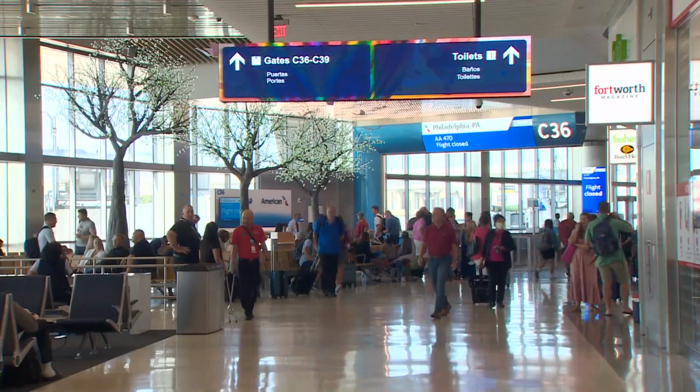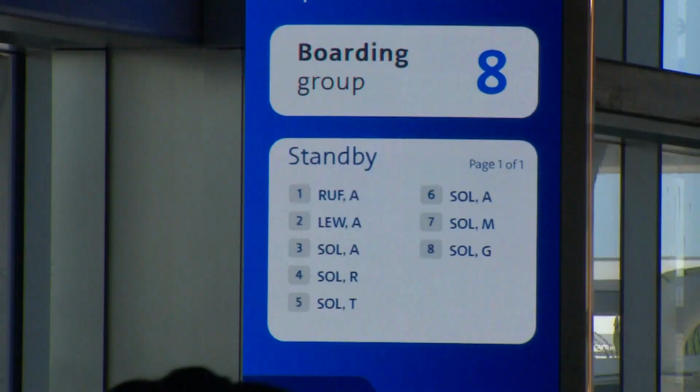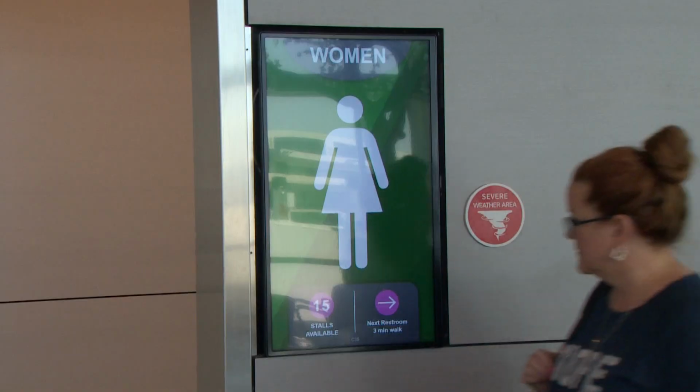Modern and eclectic. Yeah, very like so. That's how American Airlines passengers describe the new Terminal C gates at DFW Airport. You were able to visibly see good modern. Yes. It's hard to miss the large digital information screens, smart restrooms, modern artwork, and comfy chairs.